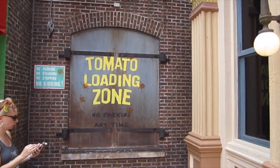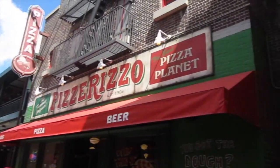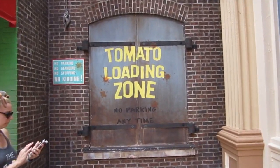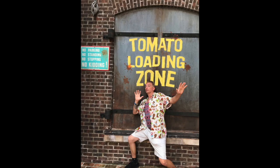Not sure if we're gonna put this one on, but this is an interesting wall. It's the Tomato Loading Zone Wall, which is right at the end of Pizza Rizzo's. So we thought that was kind of cool. And we'll put in a picture right here. Bam!